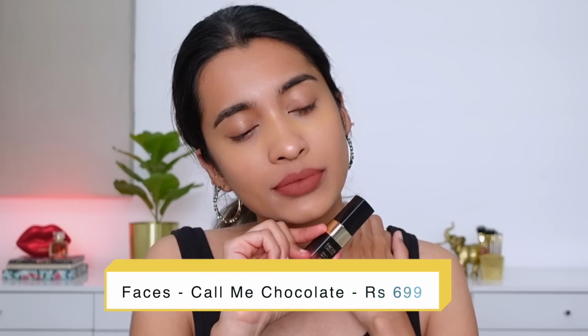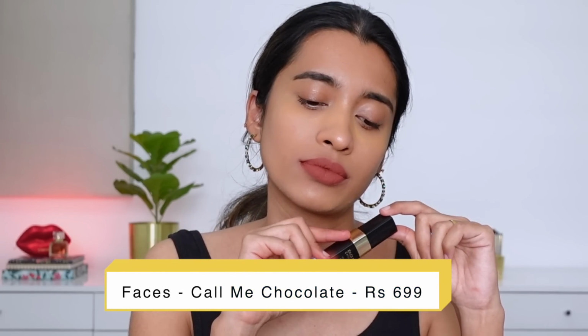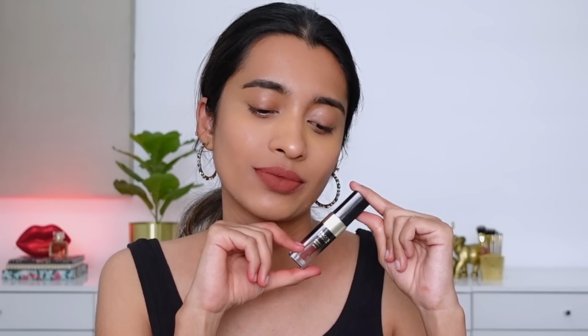Next up, from Faces, we have their Comfy Matte Pro liquid lipstick. This is in the shade Call Me Chocolate. I feel like this is more of a reddish version of the shade Note to Self. Again, the formula of this is a little bit thick and sticky and feels a little heavy on the lips. Not the most comfortable one, but I absolutely love this shade, and I can just imagine this on people of tan skin tones, how beautiful it would look, and it wouldn't wash you out at all.